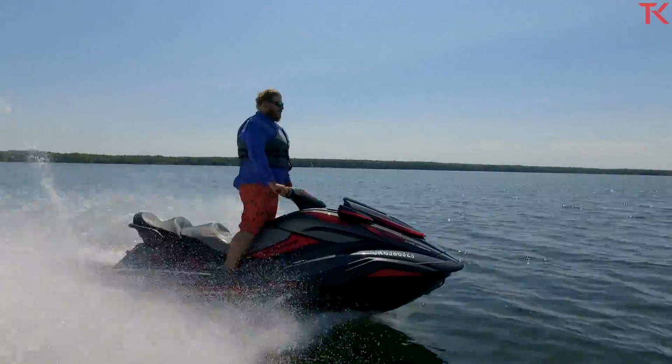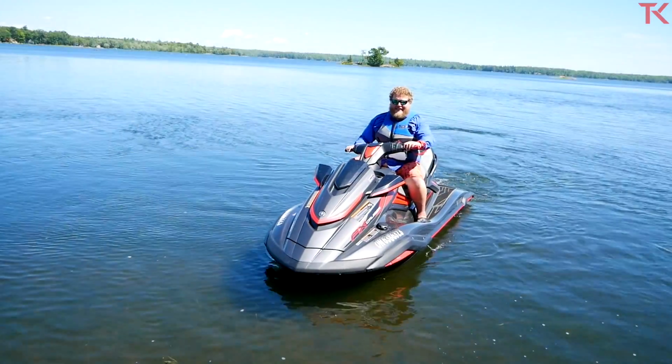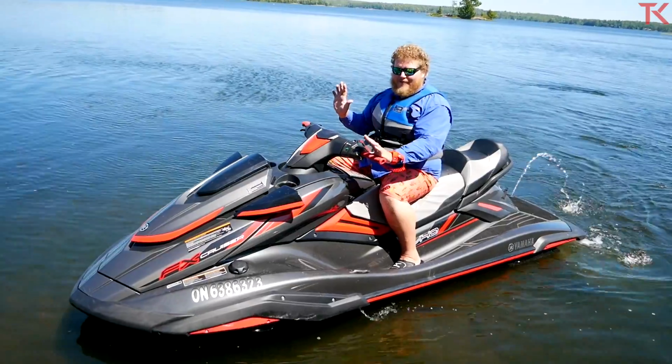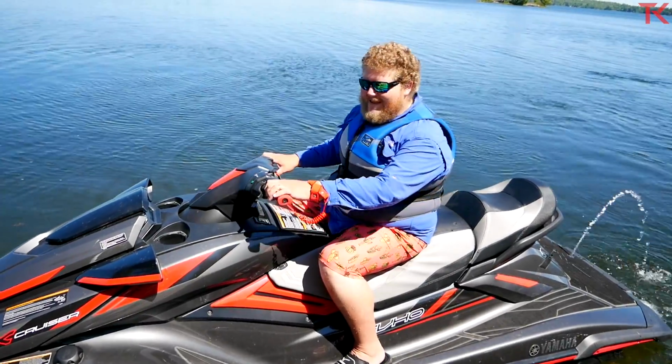When comparing this model with that GP1800, you gotta just talk about fancy features, and here's one right here. This is Yamaha's TDE docking mode. I'm not touching the throttle. It allows me to bring the machine in extremely slowly, and then I can put it in reverse, back to neutral, and look how easy that was.